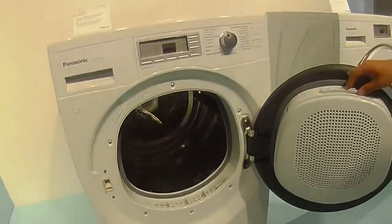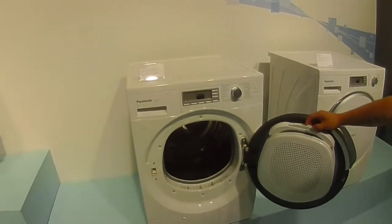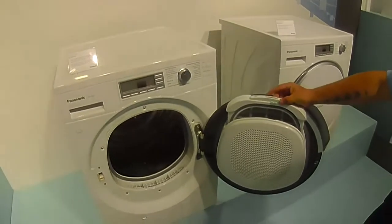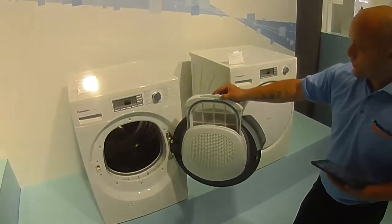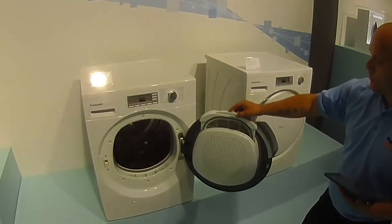And the great thing is, you can see you've got different modes and different spin cycles to be able to choose your individual product as well. And as you can see, what Neil's just pulling out here is one of the filters. These have a couple of filters built in, so anything for your lint and what have you.